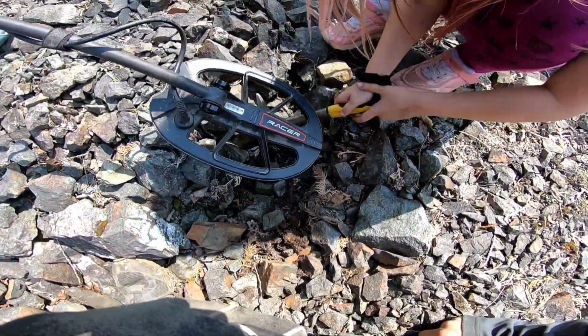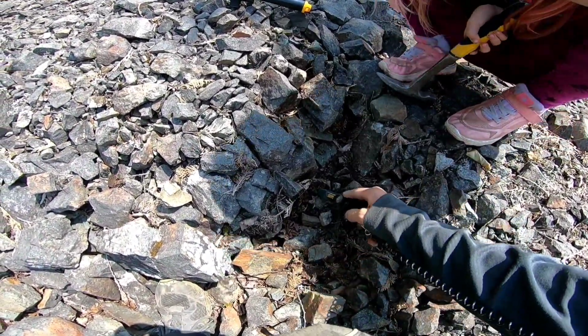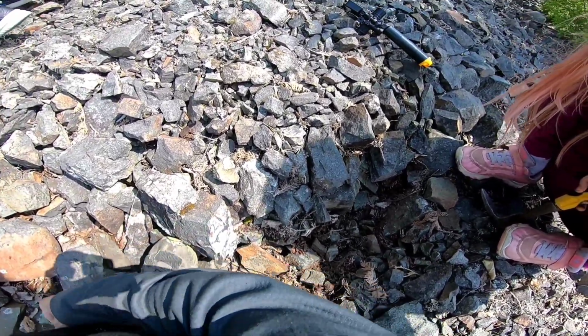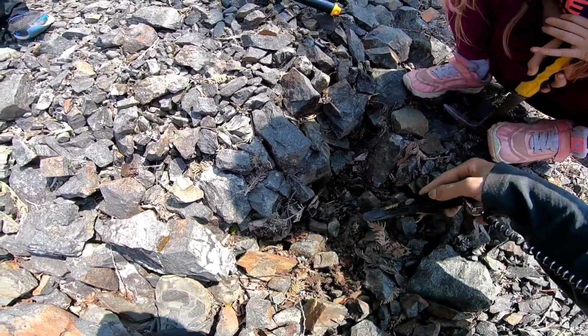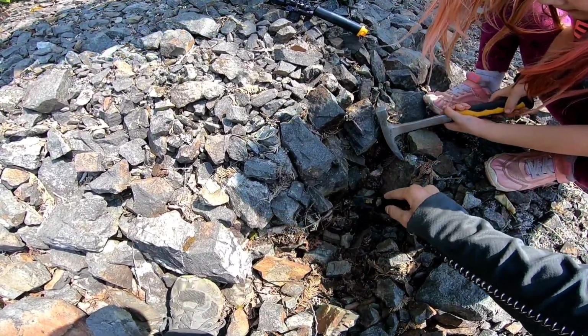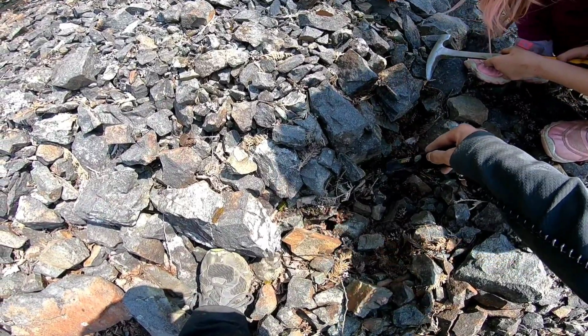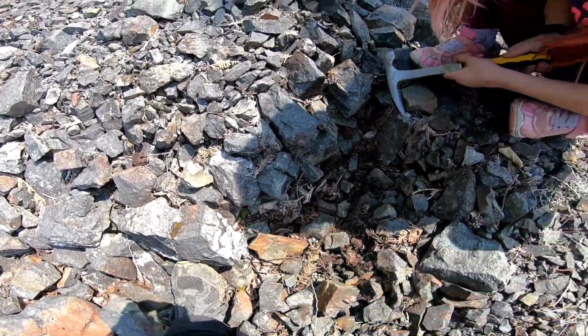I don't care. Okay, but I want to be able to get this in there without metal, see if it beeps. No. You chucked it, probably. Oh, something in there. Let me get it. Right down in there. Can I get it? Super lucky if you get silver. Yeah, straight down.